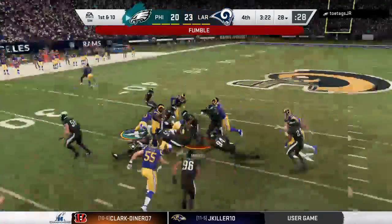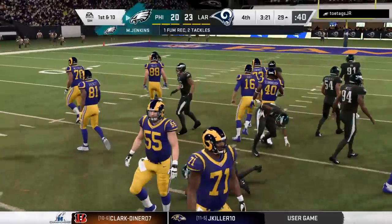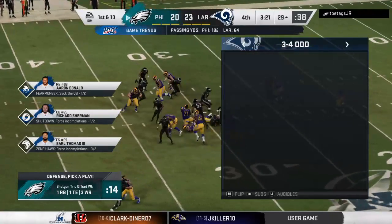And Gurley, he fumbled it. Gurley fumbles the football. It's loose. And it's picked up by the Eagles. And they will take over at the 29-yard line.